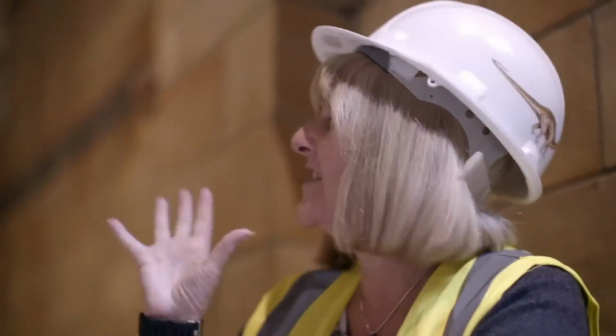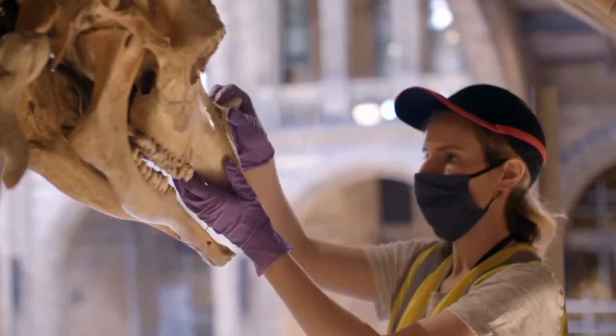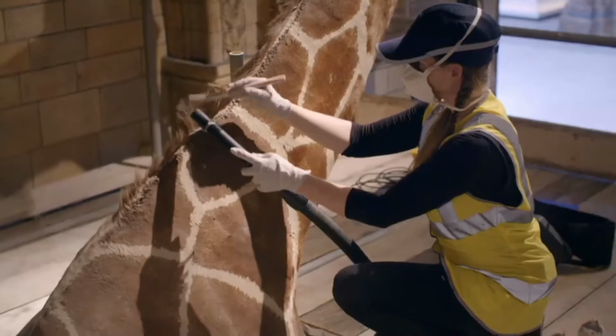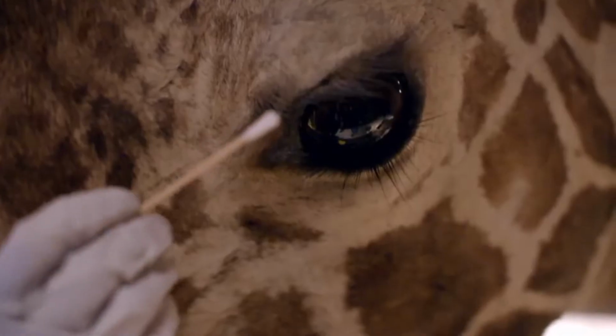So at the entrance to the museum, one of the first things that people see when they come in is these two amazing giraffes, over 100 years old. So these giraffes are right near the doors. There's a 6-lane road outside, a lot of traffic, public coming through. The doors are often open, and so we get dust just coming in. And one of the things we're looking at is if there's any split in the skin, is it drying out or anything. We check those seams, check that everything is as it should be.